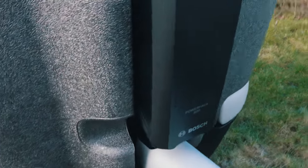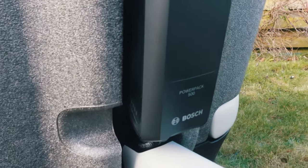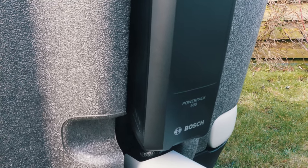The reason why we got ourselves a cargo bike is because we don't want to use the car that much anymore, and it's of course great for family trips like today if you want to go into town. It's an electric bike, of course. We decided to get the 500 battery so we can do a little bit more kilometers with one battery.